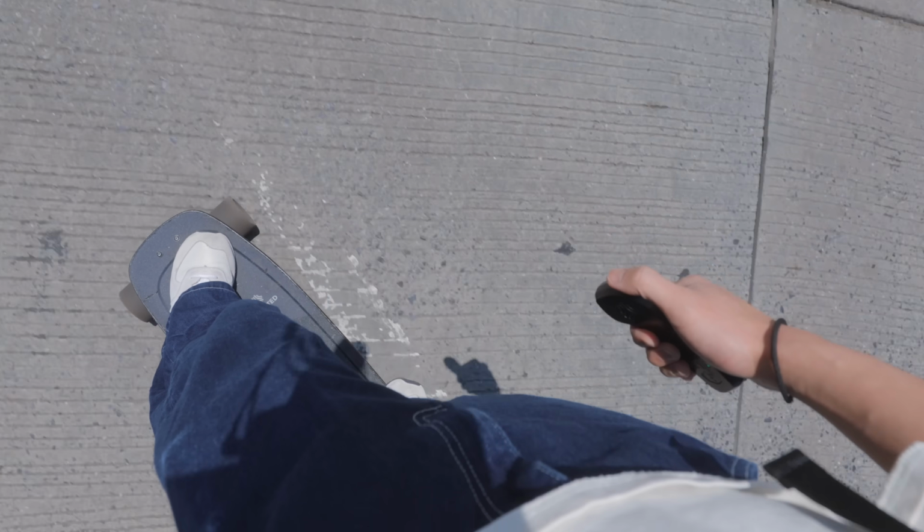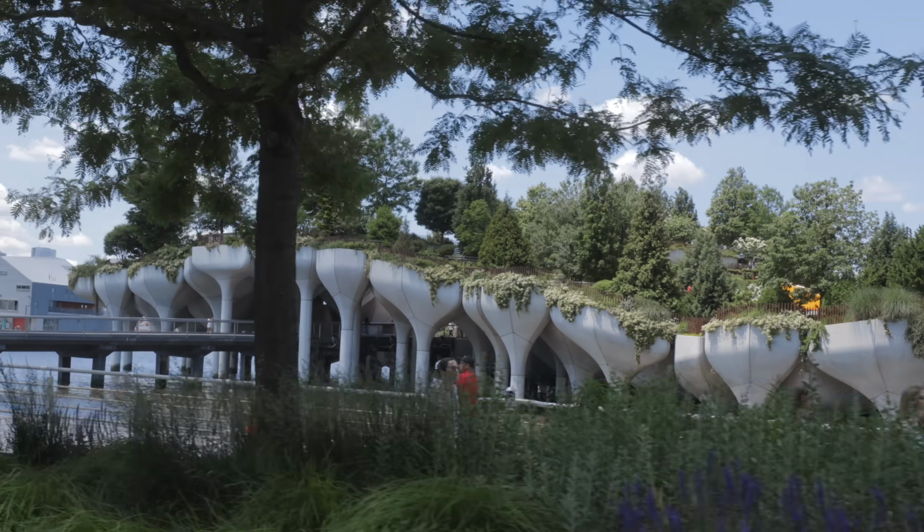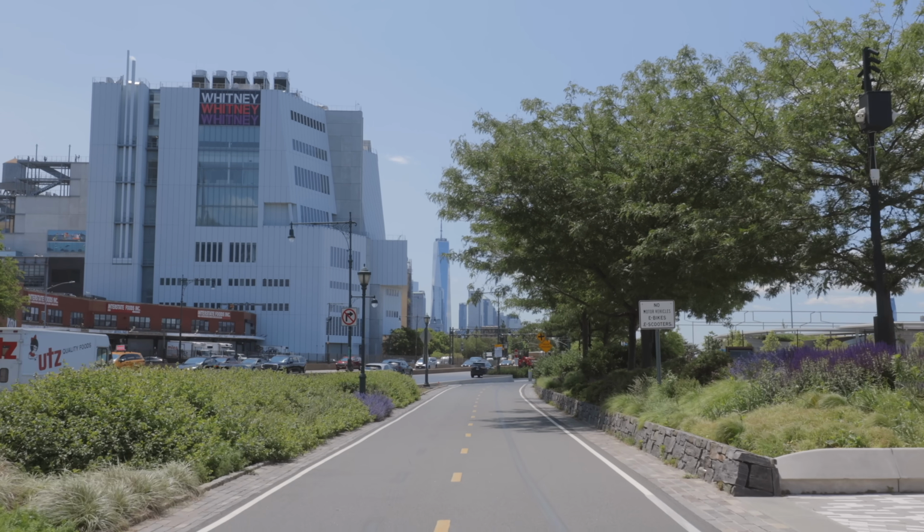Today we're taking the boosted board. I almost always take my e-board to work. Either that or I'll use the city bike, which is like the New York rental bikes. Beautiful day. I love commuting, especially in the summertime.